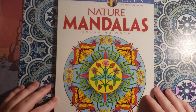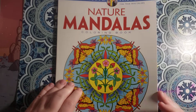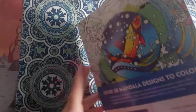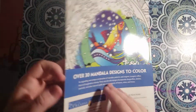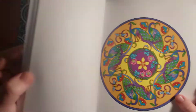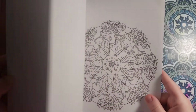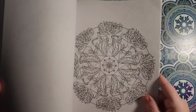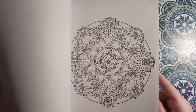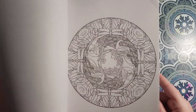Next I have Nature Mandalas, and this was one of my first Creative Haven books, and this one is by Marty Noble. There's the back side, it's a fish. There's one of their mandalas that they've done, and the peacock one. So this one might seem pretty intense, but it's not that bad. I've colored quite a few of these that you will see in my album here in a minute.